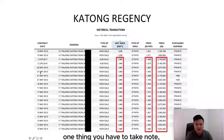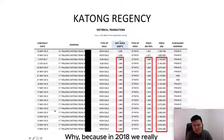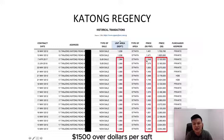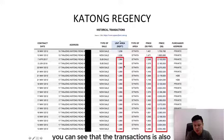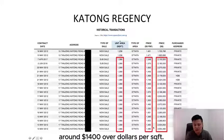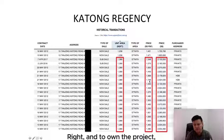So for Katong Regency, one thing you have to take note of is that I extracted the transactions that happened in 2012. Why? Because in 2018 we really don't have any transactions at all. The latest was actually in 2017, and it already went up to 1,500 over dollars per square foot. So in 2012, you can see that the transactions are also around 1,400 over dollars per square foot, and it reaches up to 1,700 over dollars per square foot, right?